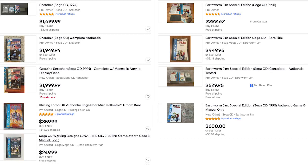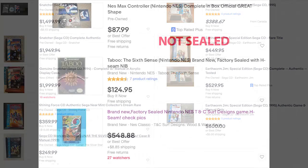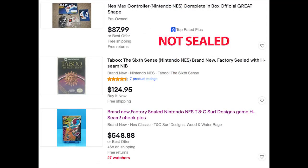Some dude's trying to get $600 for the game and manual only. Yeah, right. But complete copies are going for $380 up to $529. And then also the NES stuff. What I was able to find was the not sealed Max that's complete with the instructions and the bag and everything was $88.